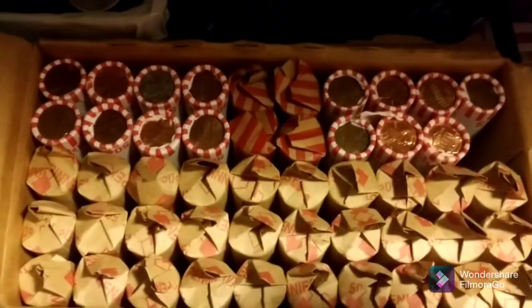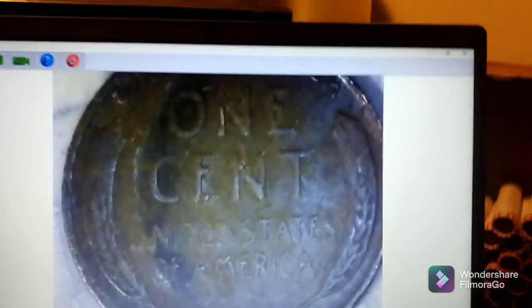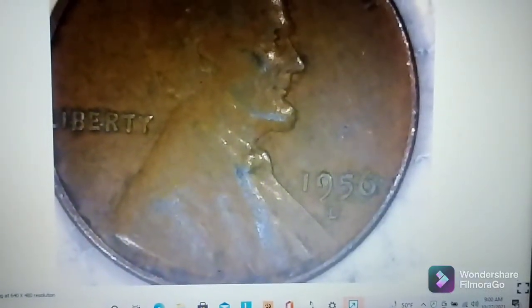A 1956 Denver. Roll 31, and I wasn't sure if we were going to get there or not, but we have Wheatie number 20. Came up wheat ears first. Let's take a look, see what we got. 1953 Denver. Roll 33, Wheatie 21. Came up obverse facing first, 1956 Denver.